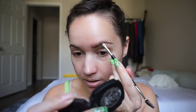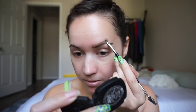And obviously, to each their own with brows. You do whatever you want to do, I'll do whatever I want to do. And then I go in with the e.l.f. Ultra Precise Brow Pencil in the shade, I think this one's Neutral Brown. Wow, how does it not say it on here? Okay, I'm pretty positive, but it's Neutral Brown.